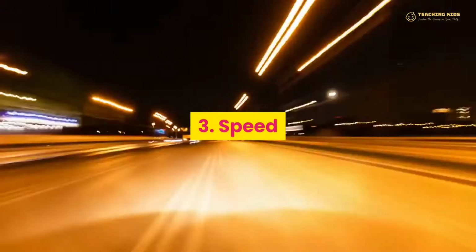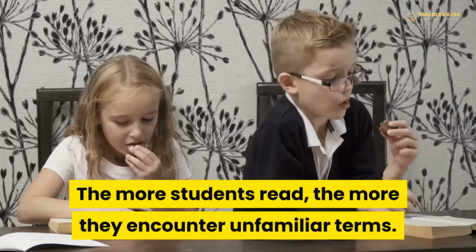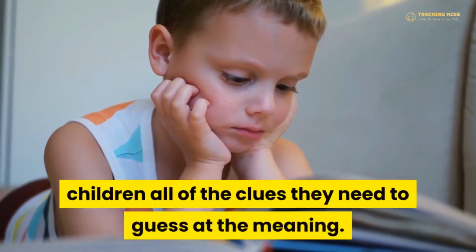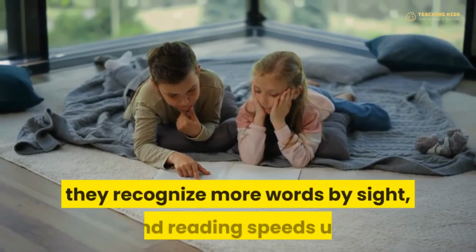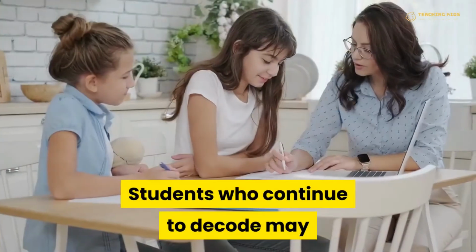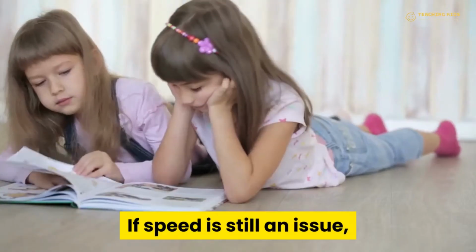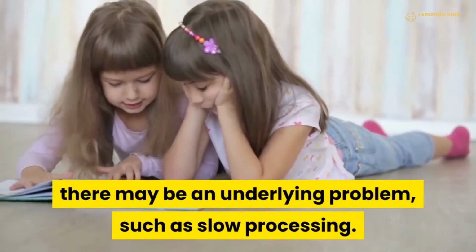3. Speed. The more students read, the more they encounter unfamiliar terms. Quite often the context in which these new words are found gives children all of the clues they need to guess at the meaning. As students expand their vocabulary, they recognize more words by sight, and reading speeds up. Students who continue to decode may benefit from overlearning sight words such as those on the Dolch list. If speed is still an issue, there may be an underlying problem, such as slow processing.